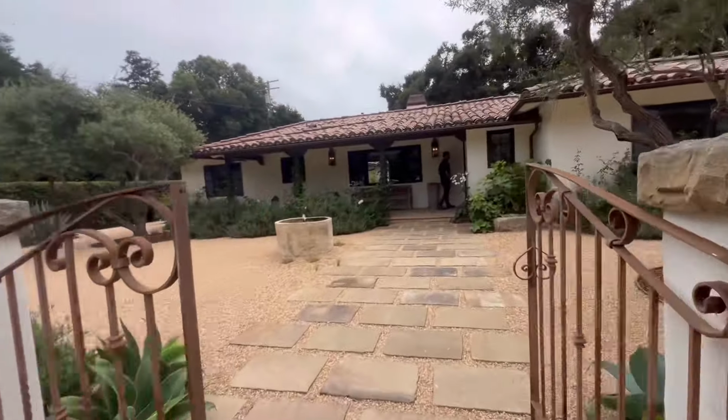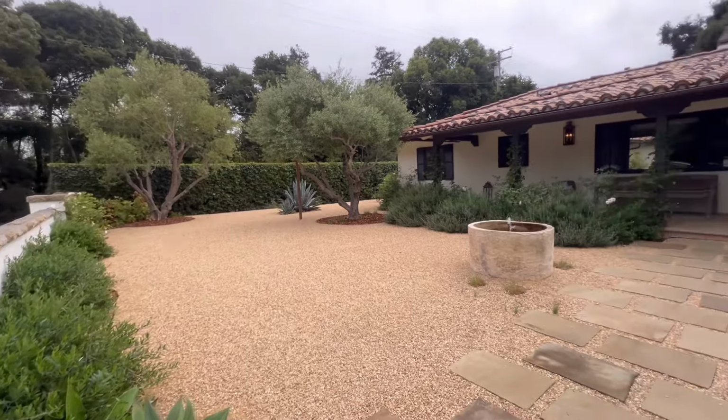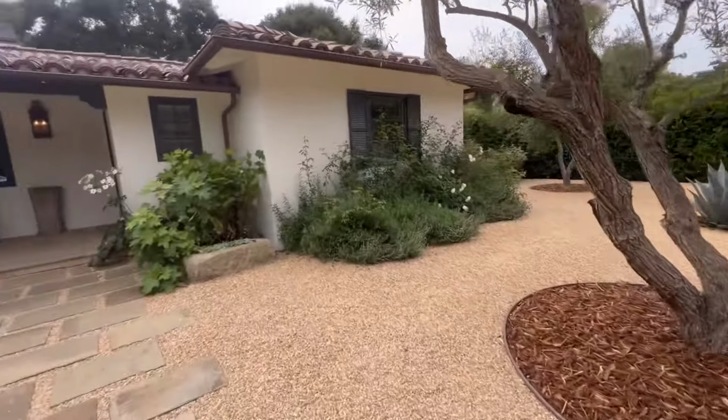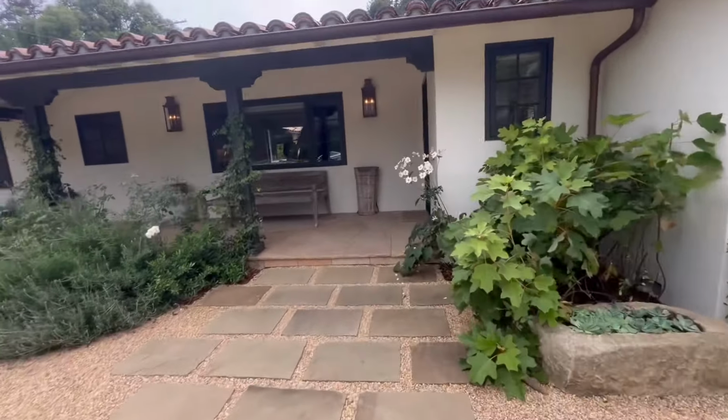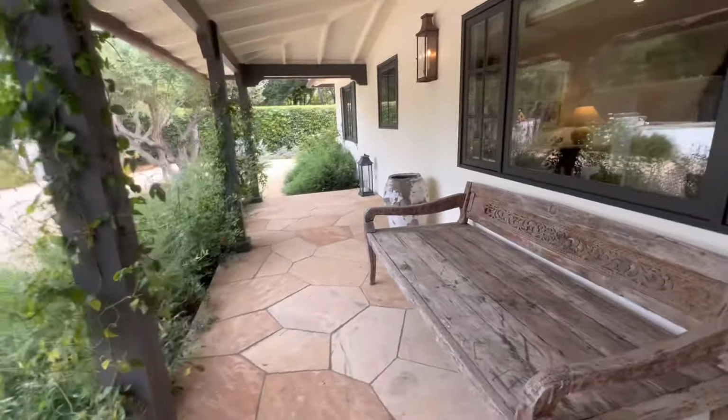All right, so here we go. Look at the California gold. Drought tolerant, here to stay. I love this old front porch here. Got a good vibe.